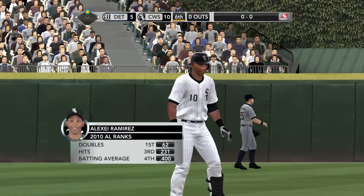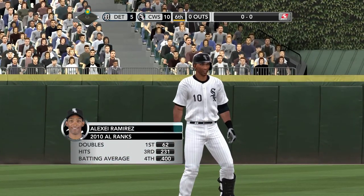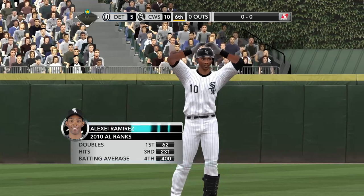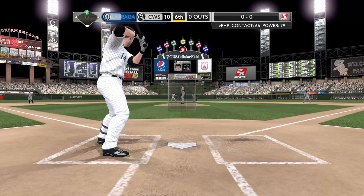Let's take a look at where he ranks compared to everybody else. First in doubles, third most in hits. You'll notice he's also ranked in the top five in batting average. A guy that puts it in play, finds holes, and finds a way to get himself on base.